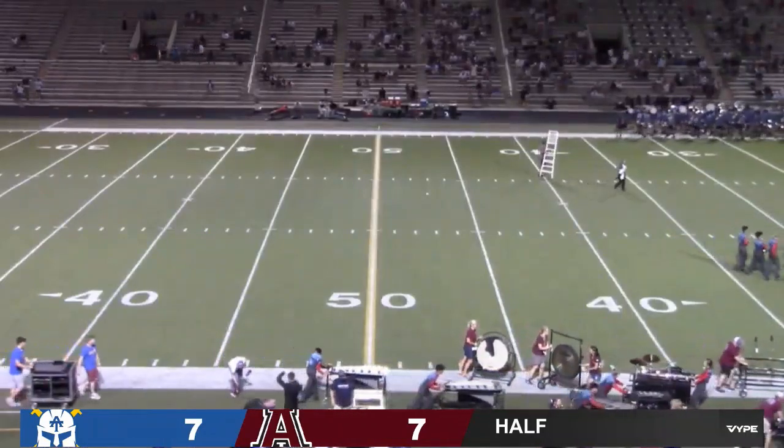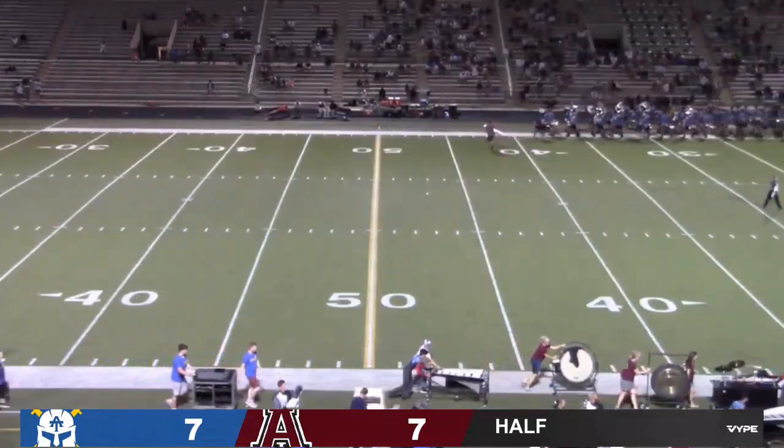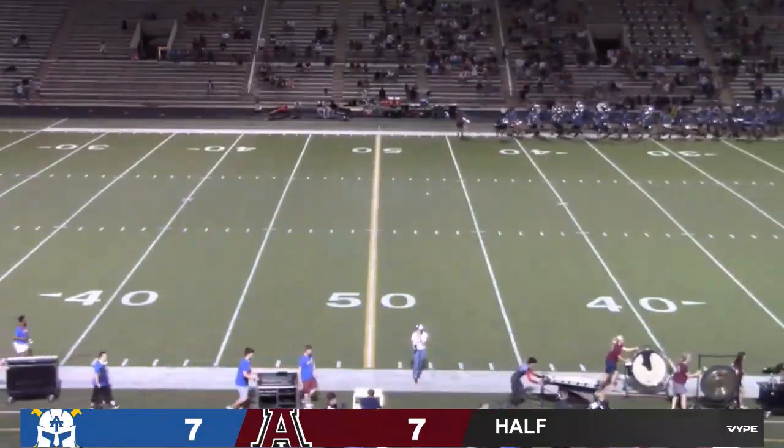So with that, we'll leave you with the world-renowned Anderson Bells and Trojan Band. Take it away.